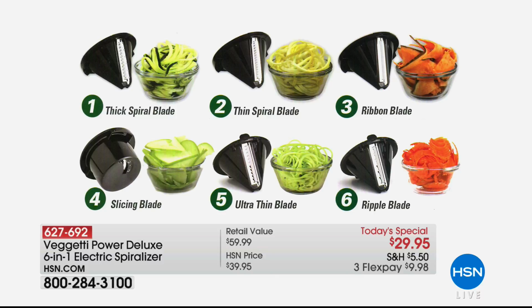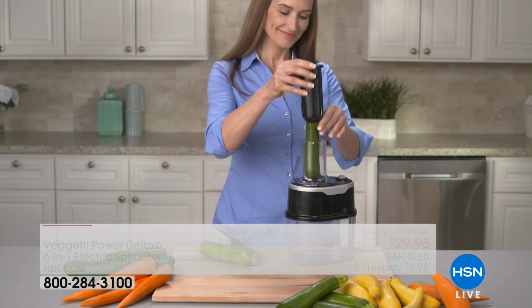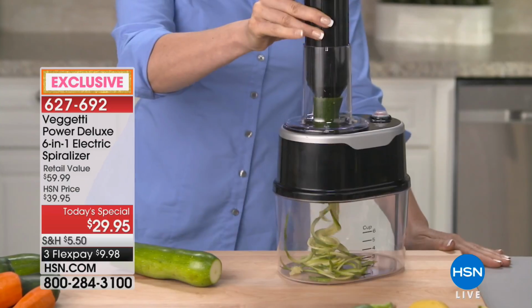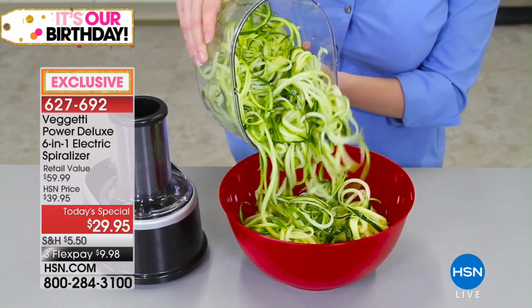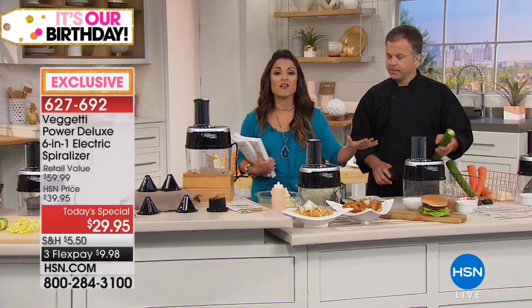So you're getting all 6 of those along with your Veggetti, and you even get the little booklet that gives you recipe ideas and a cooking guide. But it is truly so simple. Your hand never has to come near the blade. You just drop the food in. The push of a button, it does all the work, all of the churning and the slicing for you. So think about how quick your prep work is going to be, how fresh your food will be, because you know you can make it right before you cook it because it doesn't take a lot of work to do.